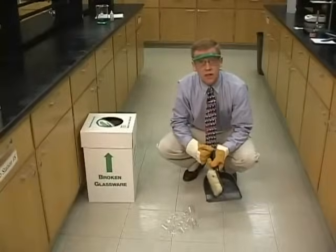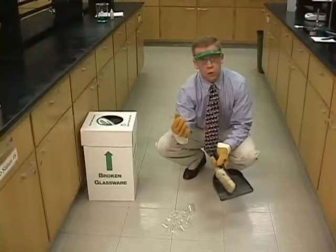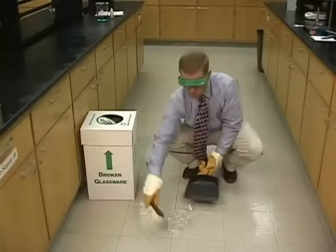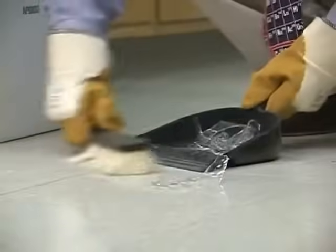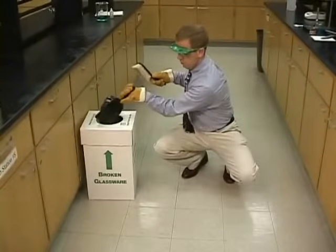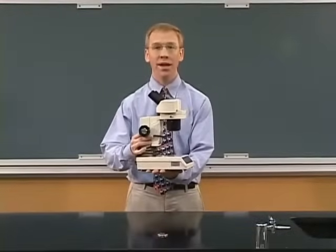Glass breaks in a science classroom. You can pick up glass with your hands only if you're wearing protective gloves. The rest can be picked up with a broom and a dustpan. Place it in the appropriate container. In science class, we carry a microscope with two hands. One hand on the arm, the other hand under the base.